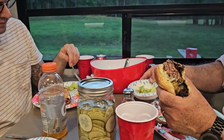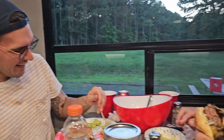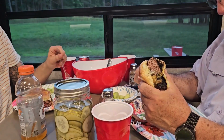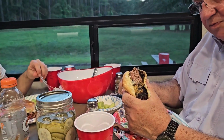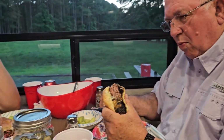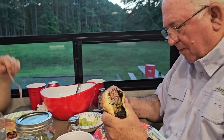Homemade bread and butter pickles, and here's our chef right here that cooked for us. This is our oldest grandson, Jonathan. And he made the homemade pickles, some of my favorite, bread and butter. He makes really good dill pickles, and all these wonderful burgers and sides.